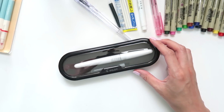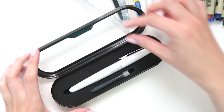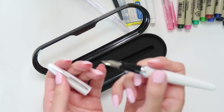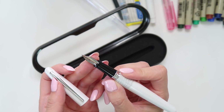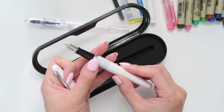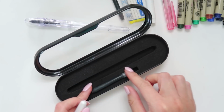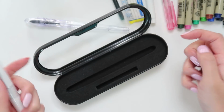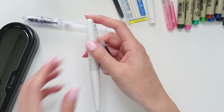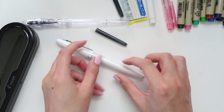I'll zoom you guys in just a bit. Oh wow, it feels so special, doesn't it? And it's quite weighty. Wow. Also from Pilot, so it might be very similar to this one that I just got, but man, it feels like such a special pen. And then it comes with its little ink holder here, and I just find it so cute that it comes like with its own case and everything. That is so cool. I cannot wait to try this one out.